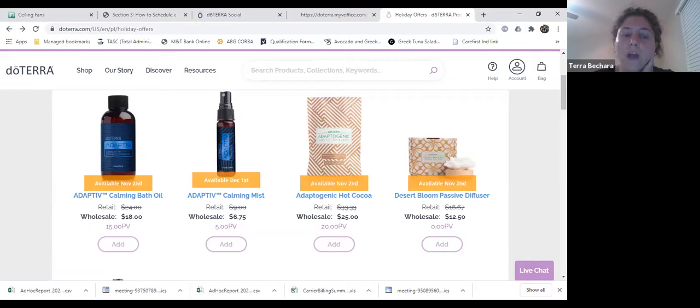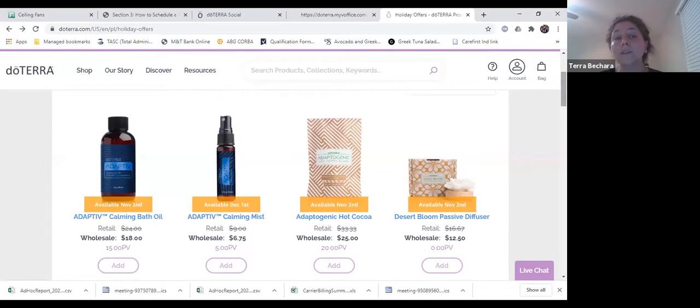So just keep in mind, November 2nd, it's going to be pretty hectic online with doTERRA. If you're interested in any of these, they sell out quickly. I would probably say the hot cocoa is going to sell out pretty quickly. So as soon as you wake up, I would get on the site and order what your favorites are.